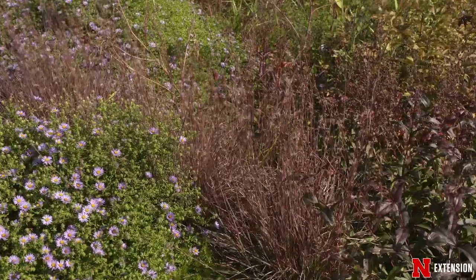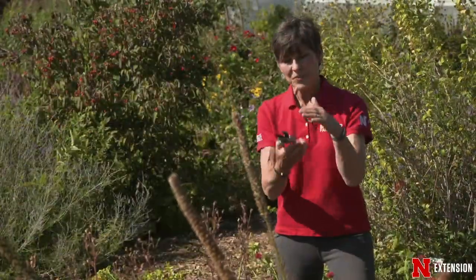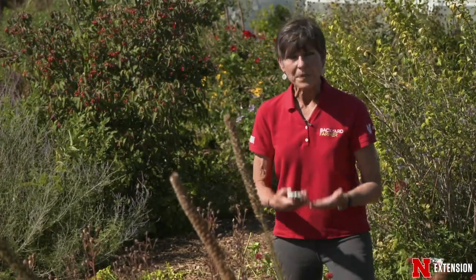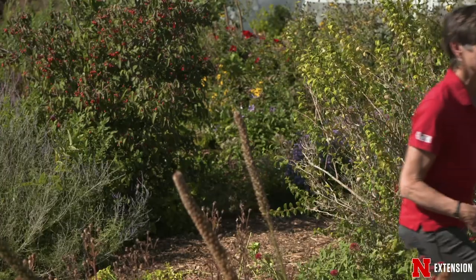One of the mistakes that people make in cutting back penstemon is they will just take the seed head off, not take that stalk all the way down to the base. So go ahead and cut that all the way down to where you see the rosette of foliage. It tidies it up and cleans it up better.